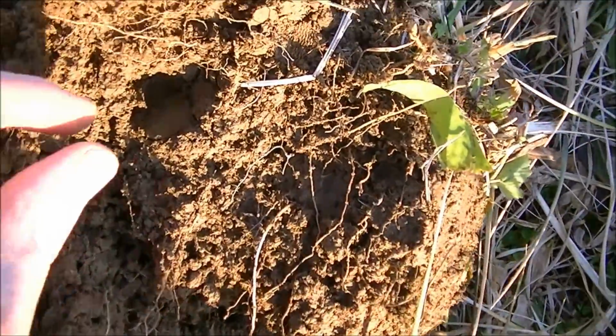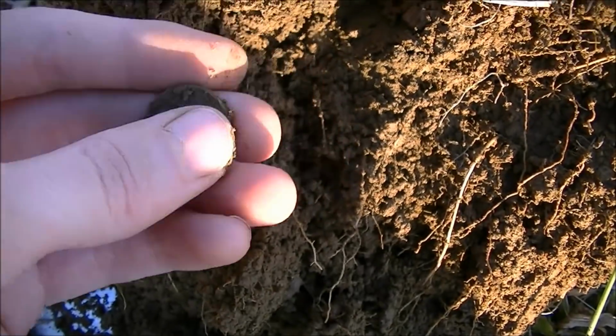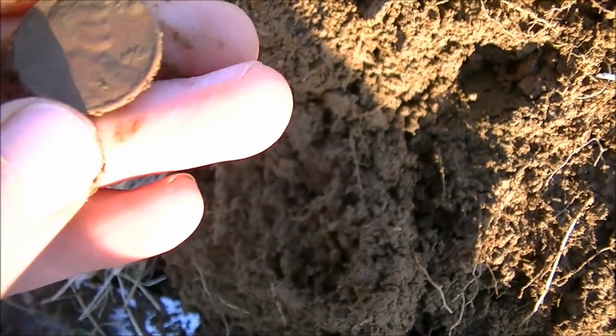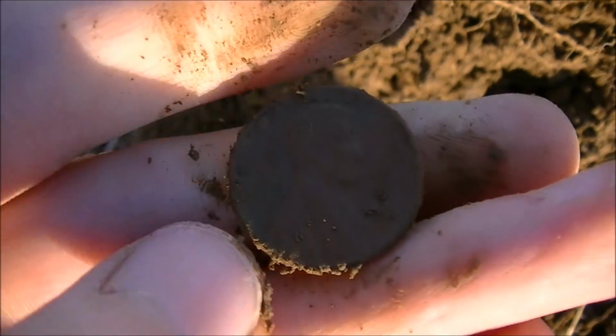My camera's about to die, but almost 4 inches down in this tall grass, got another one of those early memorials. I think it may be 1961 on that one.